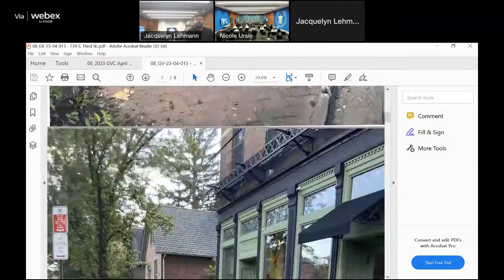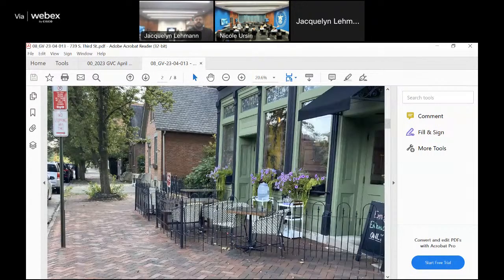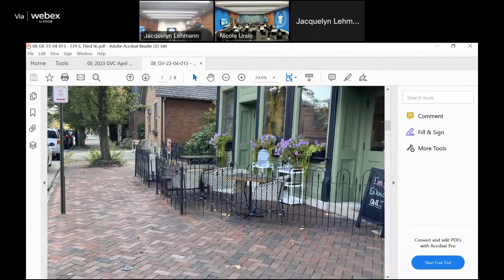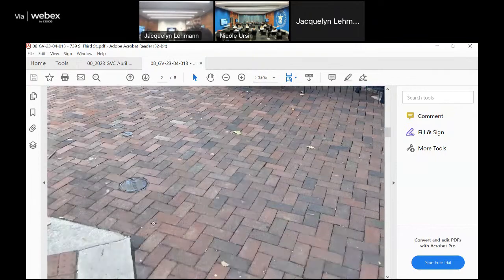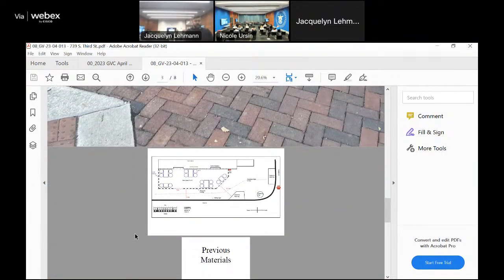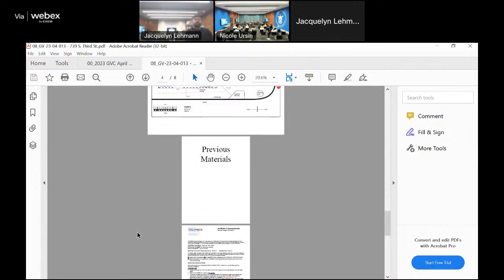GB-22-10-021. Temporary wrought iron fence to be schoolhouse style. Temporary rocks and pipe anchored into brick pavers. The brick pavers are to be replaced like for like in the exact same shape and color, matching the adjacent existing sidewalk upon removal of the patio and the fencing. Any new base under the brick is permeable. No awnings or umbrellas to be installed. The staff analysis: the applicant has been approved to install the same patio in 2021 as GB-21-04.